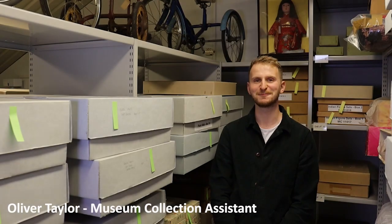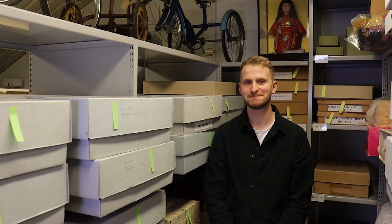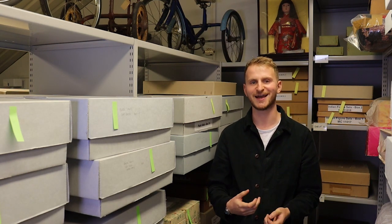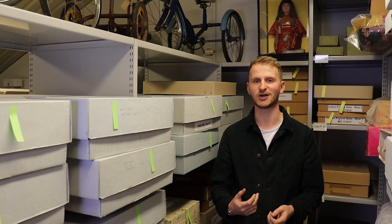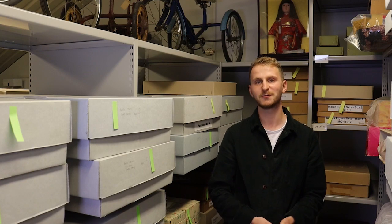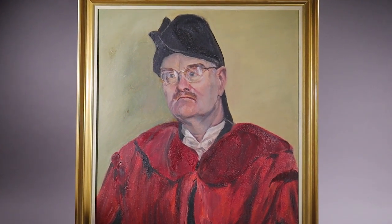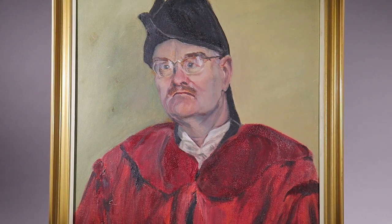Hello, I'm Oliver. I'm a Museums Collections Assistant with Museums and Galleries Edinburgh. I'm in the other half of the mezzanine area at our collection centre. This part of the store is Orphan and Games, as it's one of 3 stores of the Museum of Childhood collection. This collection delves into the British childhood from the mid-19th century to today. City Councillor Patrick Murray started this collection in the 1950s, as he was worried that the city did not have anywhere to showcase 2 dolls that belonged to Queen Victoria.